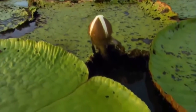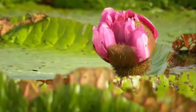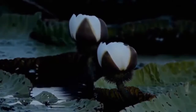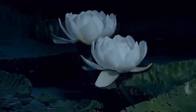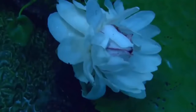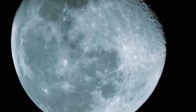But it's not just its size that makes this plant remarkable, it's how it reproduces. The different colored flowers are the clue. As night falls, the white flower's internal temperature rises, up to 10 degrees warmer than the surrounding air. That prompts the flower to open. The white flower is female and can't produce pollen, but it does produce a strong, sweet, pineapple-like scent.